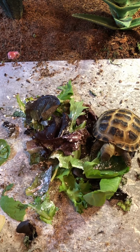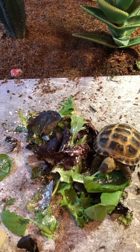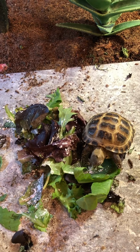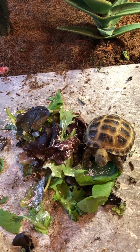I mist them occasionally, like maybe once a week, but it does stay humid enough in this room, so the top humidity you ever want with Russian tortoises is 60%. This room stays about 45 to 55, which is perfect for them, and that's just fine.